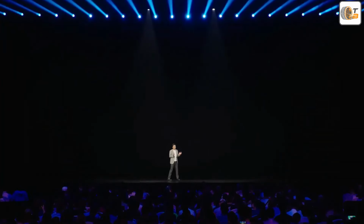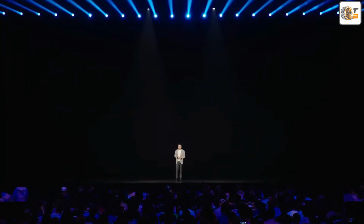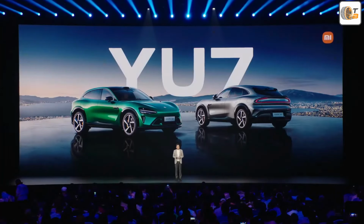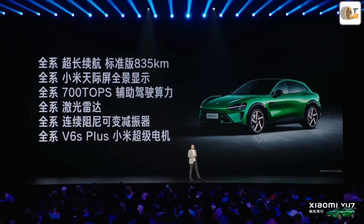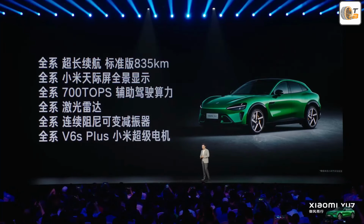This time we did not go inside. However, after I looked at this documentary, I'm very impressed. So this is a YU7 with high performance and high configuration. On the screen, I will not go into details, but you can definitely see how powerful it is.